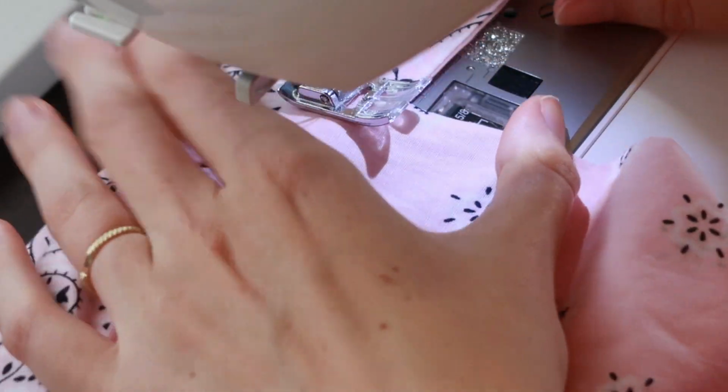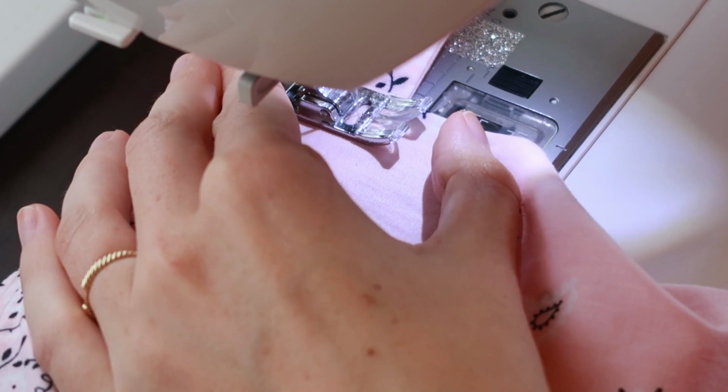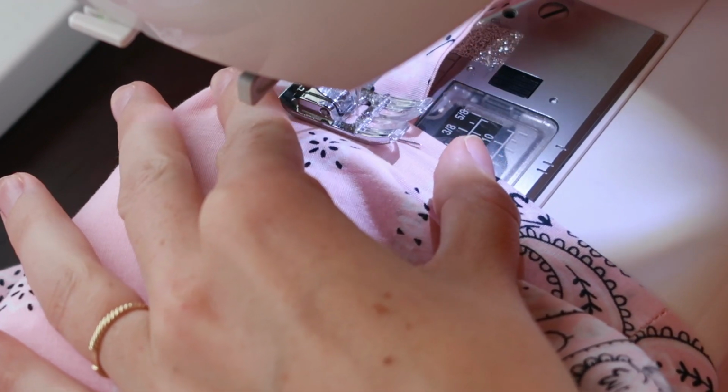For this, I'm going to sew right along the top edge of my bodice to attach my strap, but I know it's going to need a little bit of an extra stitch and reinforcement, so I'm going to put a little tiny stitch right underneath that, barely noticeable, but this will keep my straps from busting or breaking or ripping or something like that.